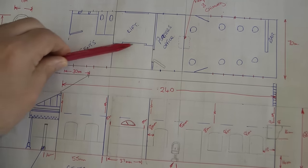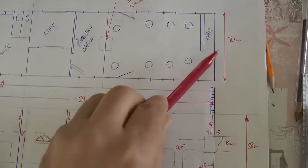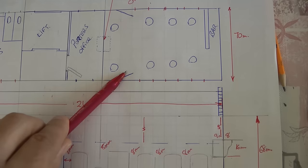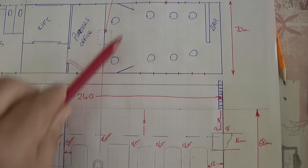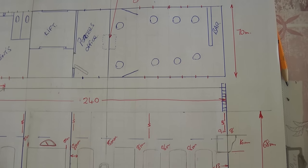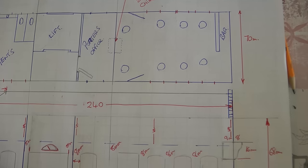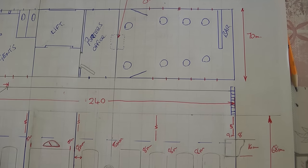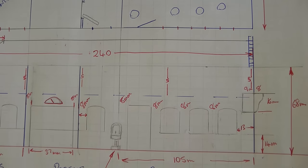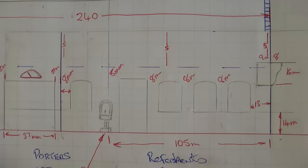See, there's the gents, lift, porter's office, and the refreshments room. Obviously, I've got to put a bar in. And we've got two doors, so you can access the refreshments room both sides. And that's what we've got to do with the previous building as well, is replicate the doors for both sides so we can accommodate platform one and platform two. And a closer look at the refreshments room.